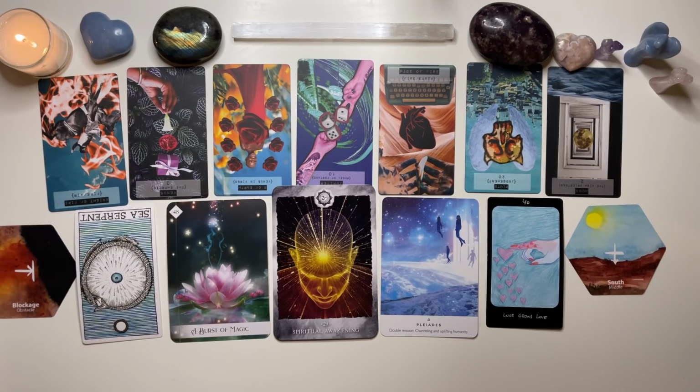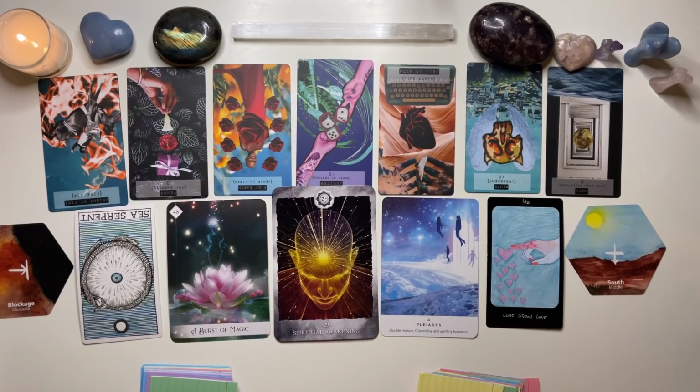But I think your biggest blockage right now is your aversion to love, from others, and to yourself. So I think that's kind of what Spirit is wanting to relay to you, and that's why you feel so blocked right now. But let's go ahead and look at some channeled messages from Spirit and see what they want you to know at this time.